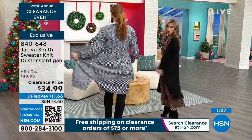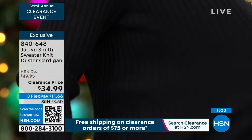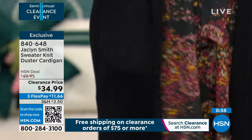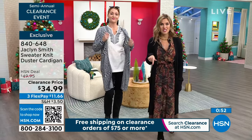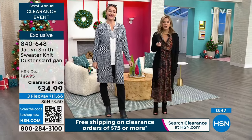Black and white goes with it. Now I'm wearing the black, solid black. It's a no-brainer, right? It literally is the easiest piece that you're going to grab and go in your closet. You don't have to think, does it go with my jeans? Does it go with my leggings? Does it go with my sweats? What does it go with? Everything. I can tell you right now, for $11.66, get a couple, because you're going to want to keep one in your car, one in your desk, and one in your closet.